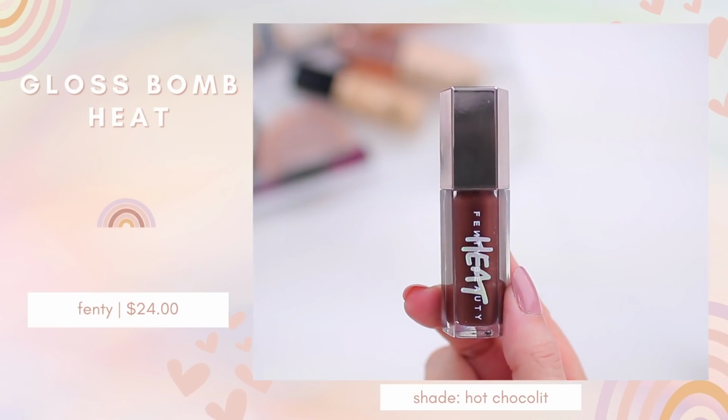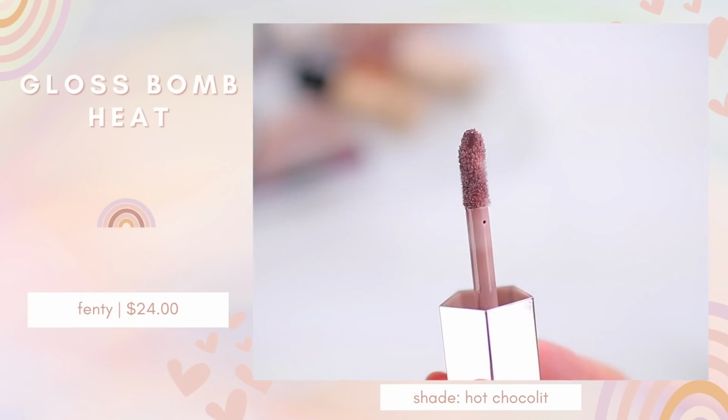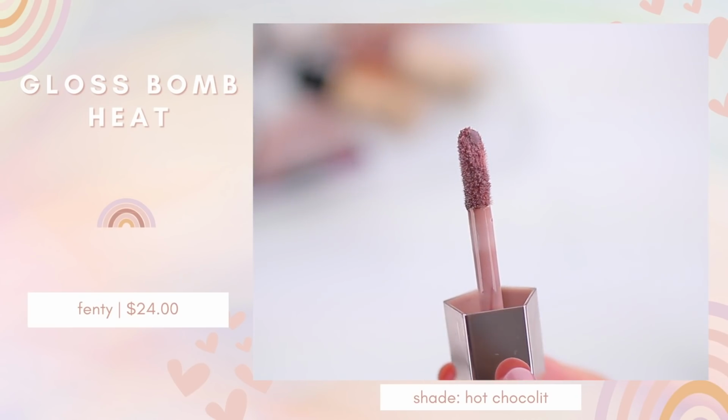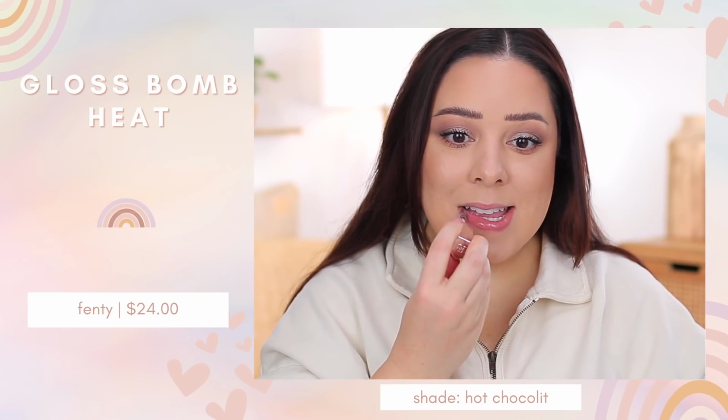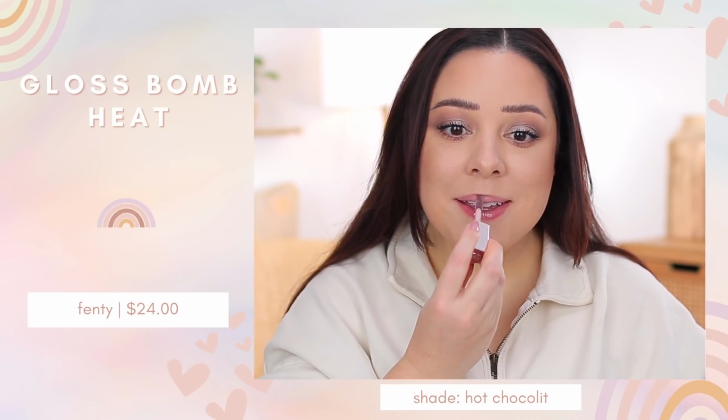After brows and mascara, my next essential is definitely a lip product. So the lip product that I chose is the Fenty Gloss Bomb Heat in the shade Hot Chocolate. I love this on days where I'm wearing super minimal makeup or when I'm wearing a lot of makeup. I have this on today over a lip liner, but on days when I skip pretty much all of my makeup, I still love wearing this just because it adds a little something to your look.